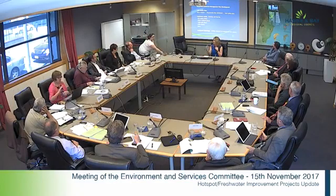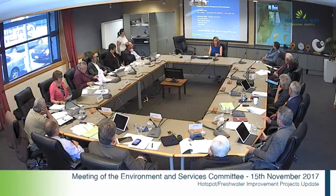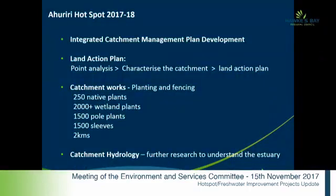So continuing from the Ahuriri hotspot, we're also developing an integrated catchment management plan. It's being scoped out with Mana Ahuriri and Napier City Council at the moment. A land action plan. So we've got Andrew Burton currently looking at the catchment, identifying different points and what's happening. He'll use this information to characterise the catchment and point out where the critical sources are, what the issues are, and create an action plan from that. And then that becomes the catchment works.